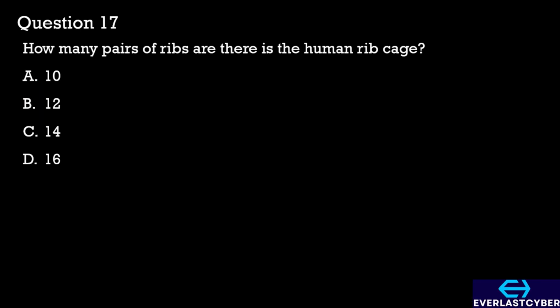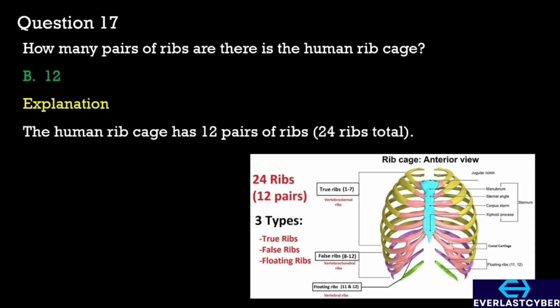Question 17. How many pairs of ribs are there in the human rib cage? A, 10, B, 12, C, 14, D, 16. The answer here is option B. So there are 24 ribs, making them 12 pairs. So the human rib cage has 12 pairs of ribs.